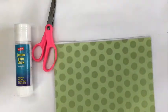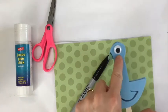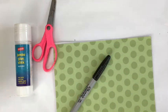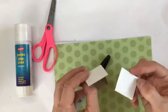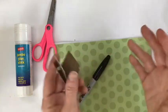You're probably going to want a marker for drawing some details onto your pigeon. Don't forget eyes. If you don't have wiggle eyes like this, just draw them on with a marker. Any kind of scrap cardboard works too. This is just some scraps I had left over from cutting the base. These make great little books that you can put near the bathtub. And just save some extra cardboard if you want to make a little ducky. And that is about it.